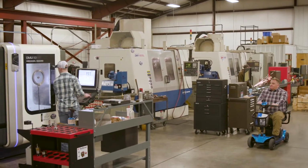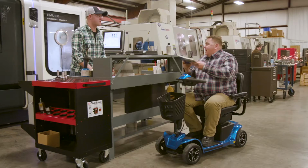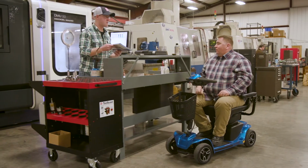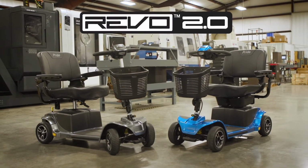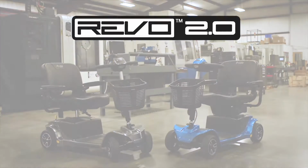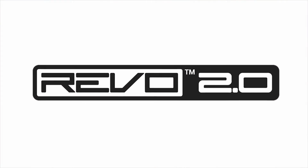So, when you need a durable scooter that can keep up with your lifestyle, check out the latest innovation from Pride Mobility. The Revo 2.0, the next generation in scooters that always lets you live your best.